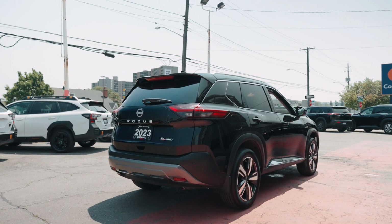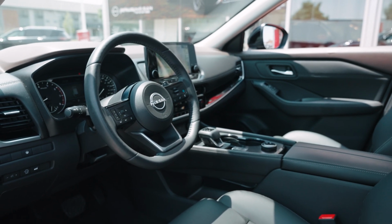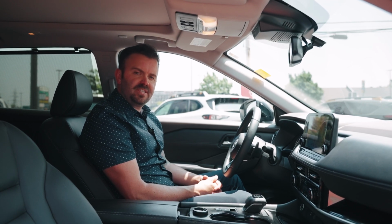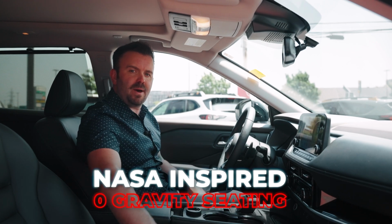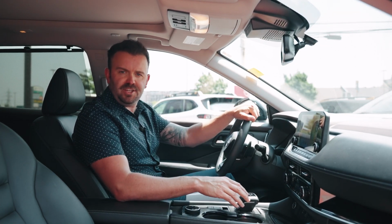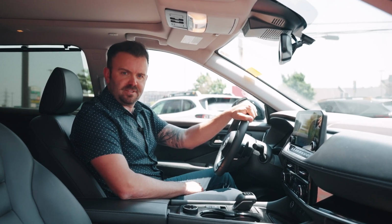Let's hop inside now and check out what the interior is about. The first thing I want to talk about when you first get in this Nissan Rogue is the comfort and functionality. Nissan still to this day has NASA-inspired zero-gravity seating in the driver and passenger front seats of this vehicle. What does that mean? That helps with blood circulation and helps to reduce fatigue over those longer drives.